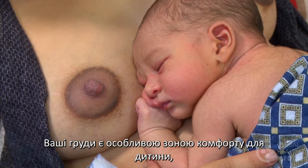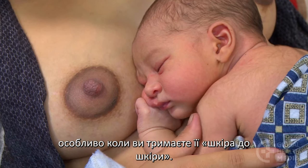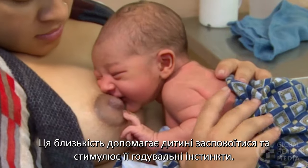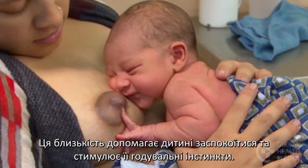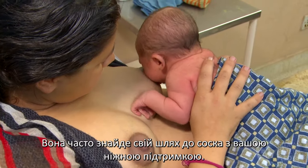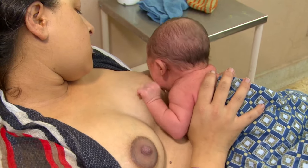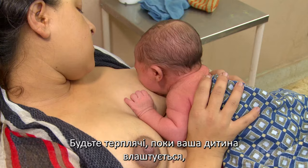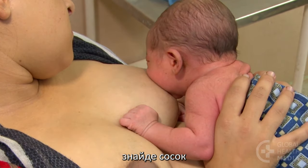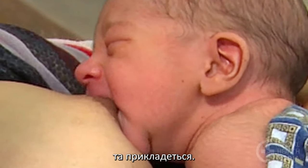Your chest is the special comfort zone for your baby, especially when you hold her skin to skin. This closeness helps calm your baby and stimulates her feeding instincts. She will often find her way to your nipple with your gentle support. Be patient as your baby settles. She finds your nipple and attaches.